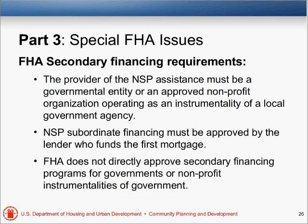So the next section, Part 3, has to do with the nature of the secondary financing that you structure using NSP assistance. And I think most of the NSP providers on the presentation today have probably matured beyond this point. They've already designed their secondary financing programs. But just as a recap of what's required, first of all, the provider of the NSP assistance, the secondary financing, must be a governmental entity or an approved nonprofit organization operating as an instrumentality of the local government agency.